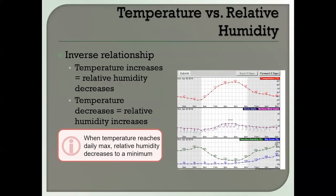Typically we see an inverse relationship, so usually the warmest, hottest part of the day, between 2 and 5 p.m. in the afternoon, is when we're going to have our lowest relative humidity. You can see here on this graph, 5 p.m., 82 degrees, is our lowest point, 18% humidity.